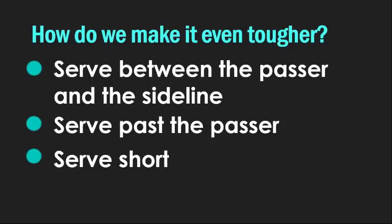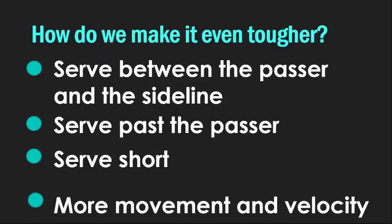Now, in the last diagram you saw about a 45-degree angle from the serve going down the line to the passer. If you bring that serve closer to the net, it comes closer and closer and closer to 90 degrees, which is a tough pass to make. And again, you're not seeing what you're shooting for, and it's harder to get it.